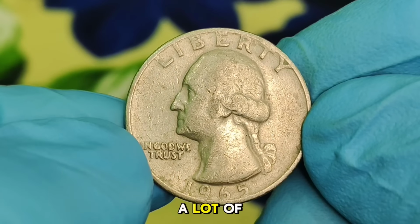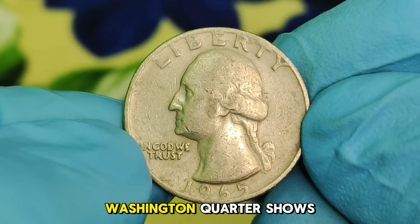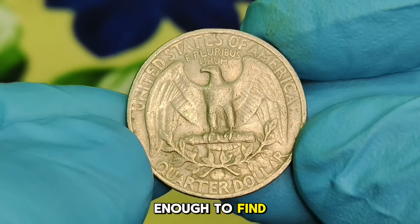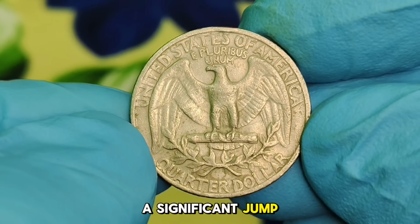Of course, a lot of the value is determined by the condition of the coin. If your 1965 Washington quarter shows signs of wear, it will be worth less. However, if you're lucky enough to find one that has been well preserved or even graded by a professional numismatist, you could see a significant jump in value.